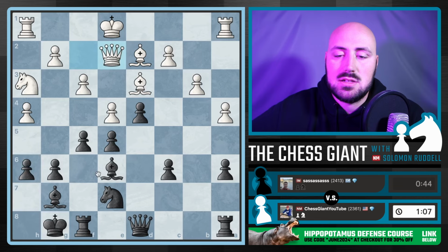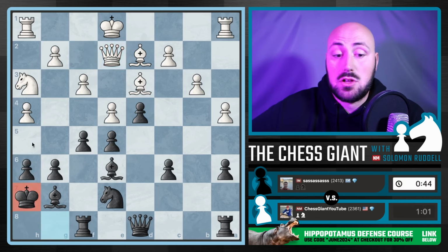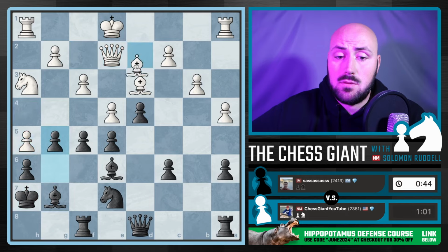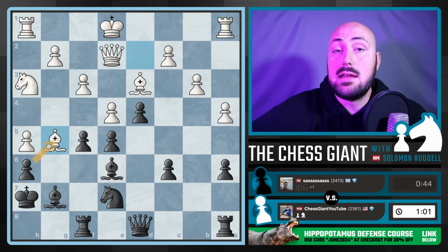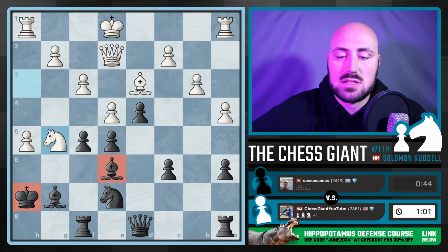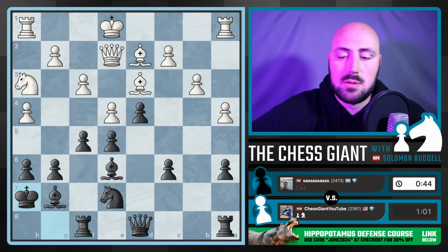But in all honesty, I think king h7 could run into some h5 issues, right? Because now this pawn's attacked, and if we play g5, white can take, and we can't even take this bishop without running into knight takes g5. So be careful about that. Obviously, this is a blitz game, so I don't have that much time to think about stuff.